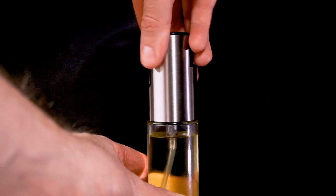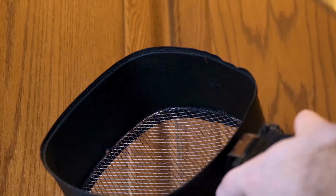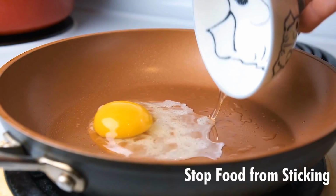To help you make an informed decision, I did a broad examination, read lots of reviews, and gathered a rundown of the best olive oil misters from reputable brands. After much research, I found these items much more helpful for people like you.